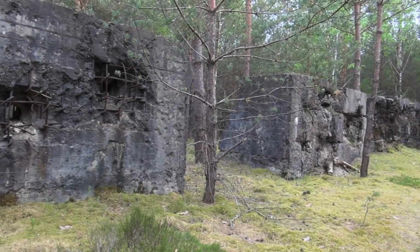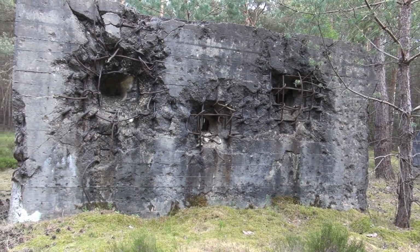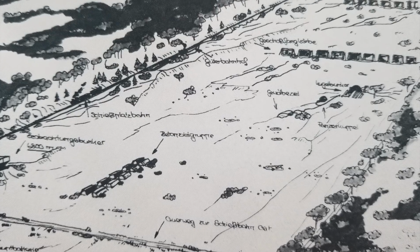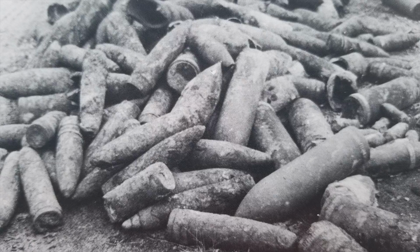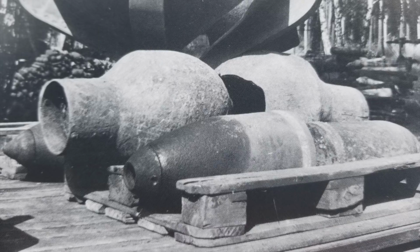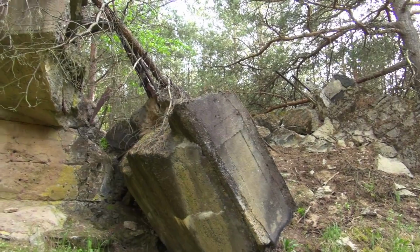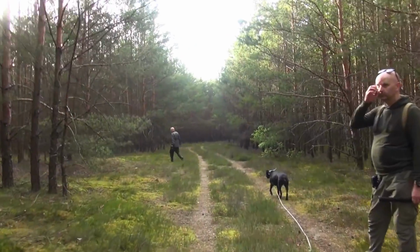But still there are many structures, bunkers and remains today, and we wanted to visit some of the artillery targets today, and especially some of the specifically designed bunkers that were constructed here to test how well they would withstand various munitions. Some of them I do not recognize, I've not seen them from post-war or wartime construction, but maybe you do, so let's have a look and see if you recognize something I don't.